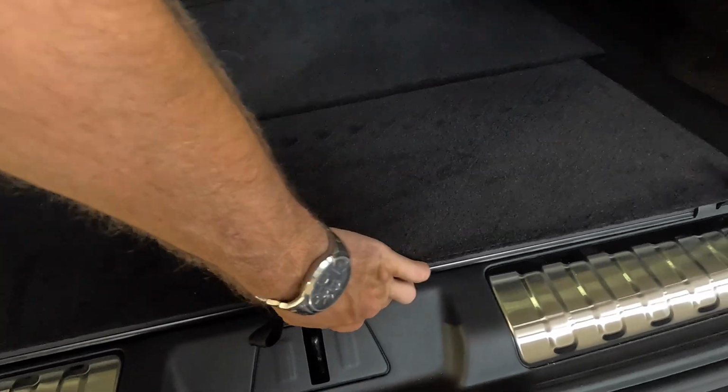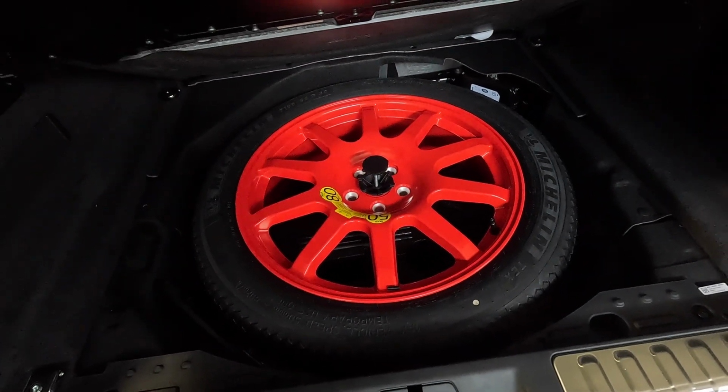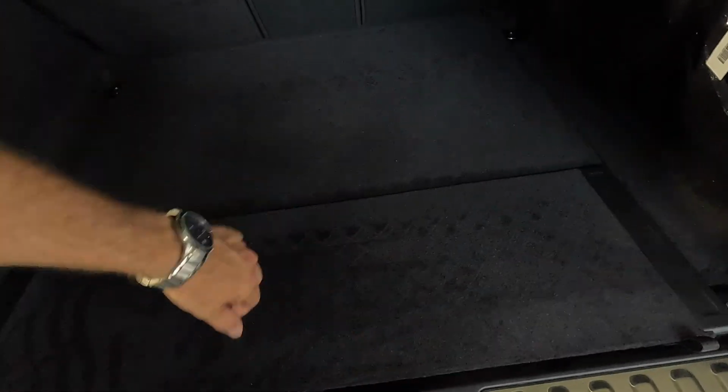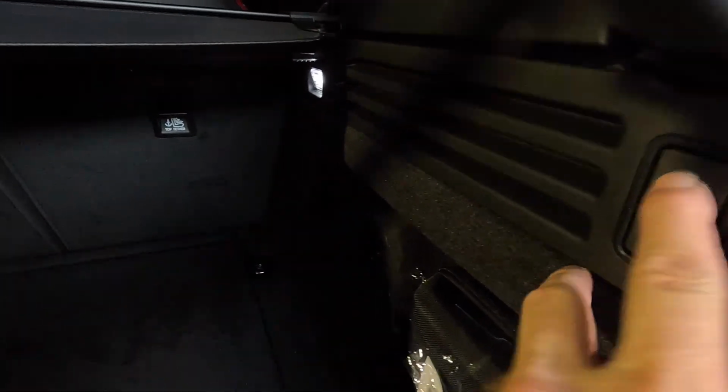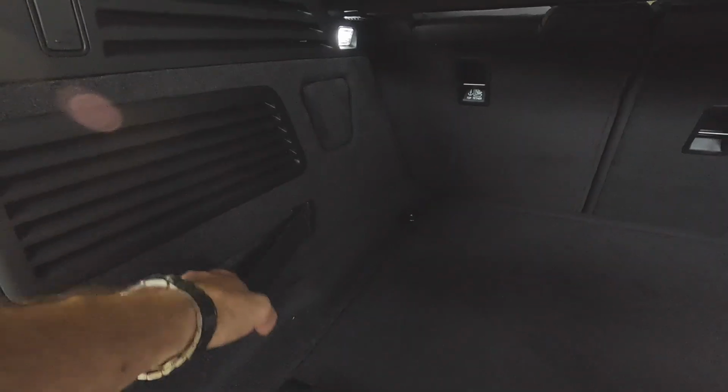And what's so impressive about these Range Rovers, look at that. 23-inch spare tire is tucked underneath. There aren't a lot of vehicles that do this. They still get bag holders here, LED interior lights, obviously. 12-volt charger here, a little storage nook here, and you got another area here for bottles.